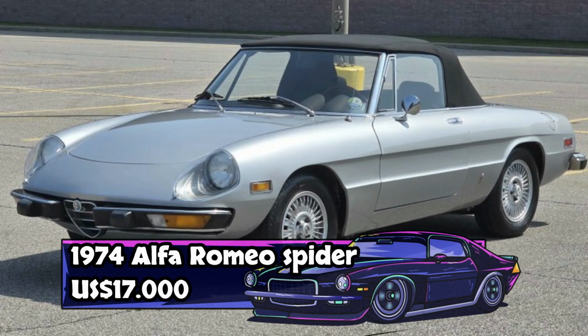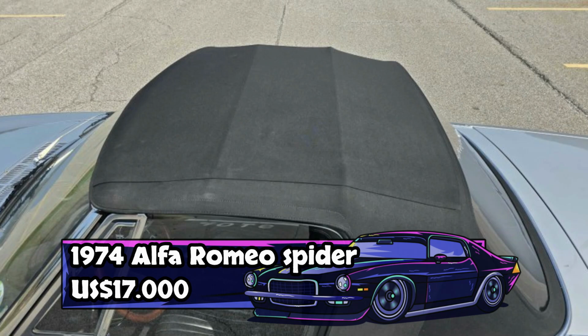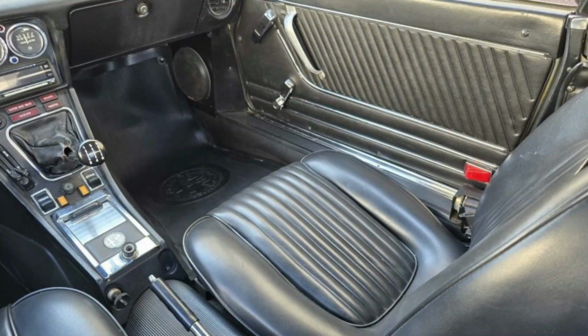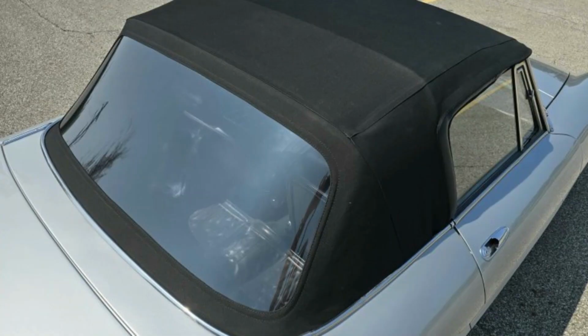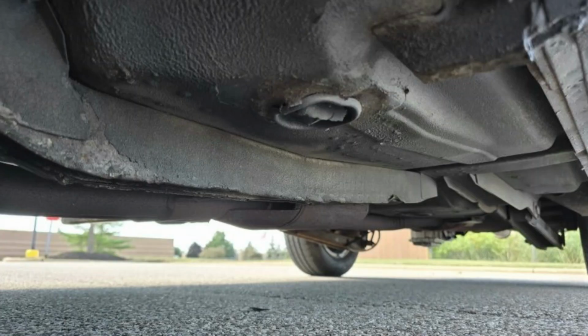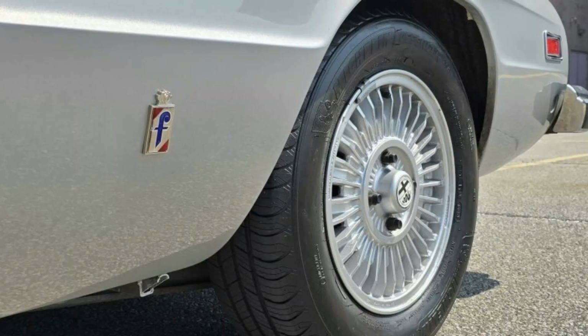Number 16. The 1974 Alfa Romeo Spider 2000 Roadster convertible, priced at $17,000, is a stunning example of a classic Italian sports car. This enthusiast-owned second-generation Spider is highly sought after for its performance and desirability. Under the hood, it boasts an all-aluminum twin-cam 2.0L engine with original Spica fuel injection, paired with a 5-speed manual transmission, providing a smooth and powerful driving experience.